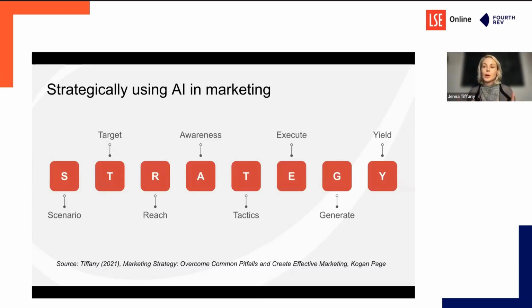Then awareness. So where is the audience? How do we reach them? You know, this is all focused on the target customer. Your tactics, the fun part of marketing, I like to call it. Your channels, the approaches, how you're going to engage your audience. Execution, the resources, the time, the money. Generate, how are you going to get those results? What are you expecting back? And that all links back to your objectives.